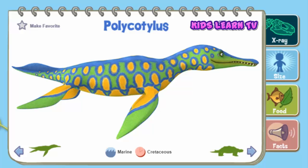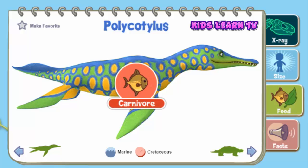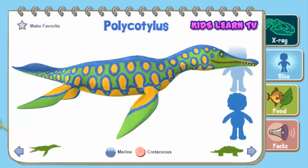Polycotylus. Polycotylus was a large marine reptile, but unlike many other reptiles which lay eggs to have their babies, Polycotylus actually gave birth to live babies in the water, just like modern-day sea creatures such as whales and dolphins. Polycotylus was a carnivore that ate fish. This animal was about 2 kids tall.